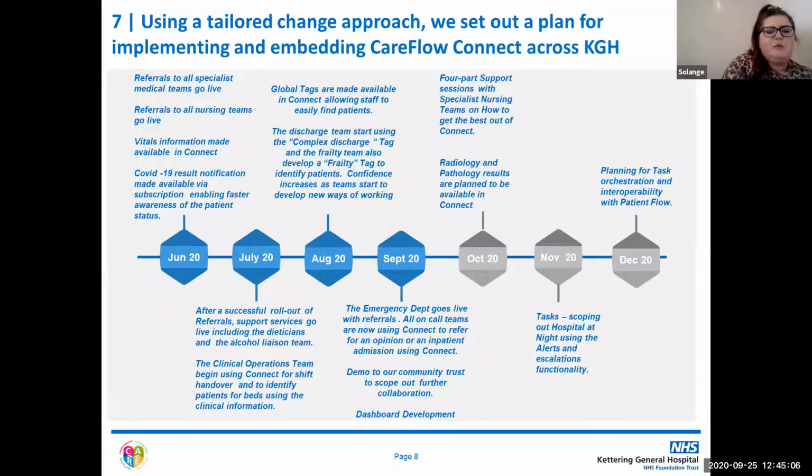And then really looking at what else happened during the COVID journey and the things that we implemented into Connect to help us along that way. And we were looking at key things that would help our clinicians as they're in the full PPE looking after the COVID patients, and help the site team manage the COVID patients. So we got vitals implemented into Connect and COVID-19 alerts back in June, which allowed the site teams to see whether a patient needed to be in a red area or a green area without having to go onto the ward. So that was a real help.